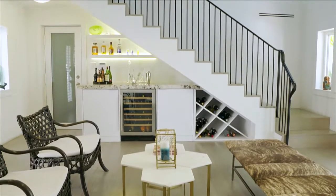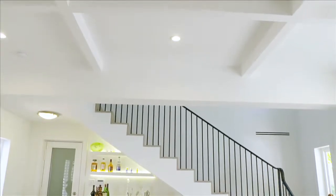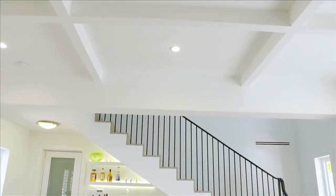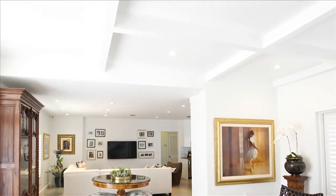Now you did define this area with the beautiful covered ceilings. How did that come about? Well, thinking back about the original architecture and some of the details that we had of the original home, that's why we're trying to mimic and carry the same thing throughout. And that's what made me utilize these new beams here.